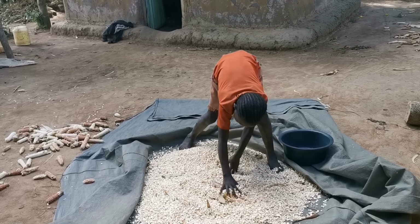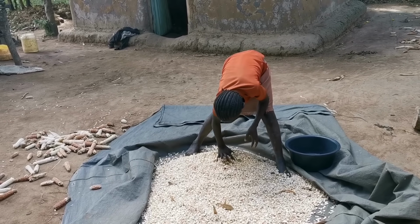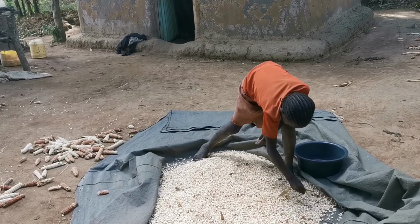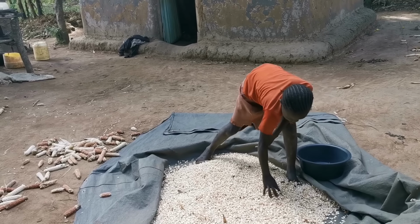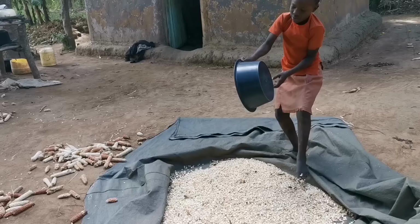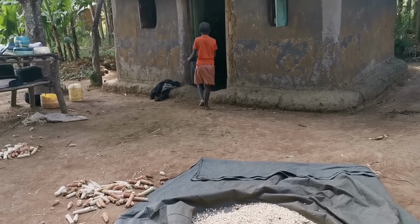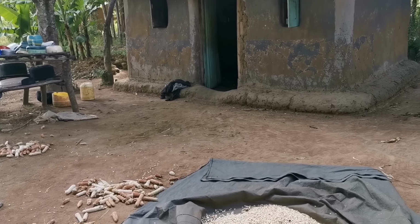Every farmer in the village, this is what they do. This is the only method of drying. Or some people, I see them drying the maize at the highway, at a tarmac road. So let's continue. Let me show you how Mary's life is.